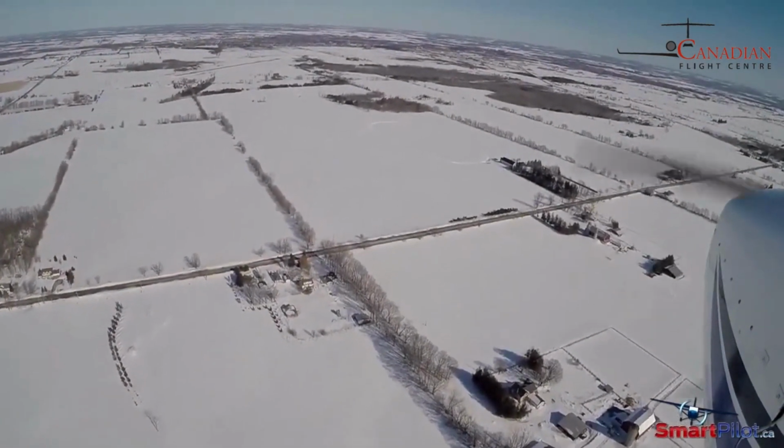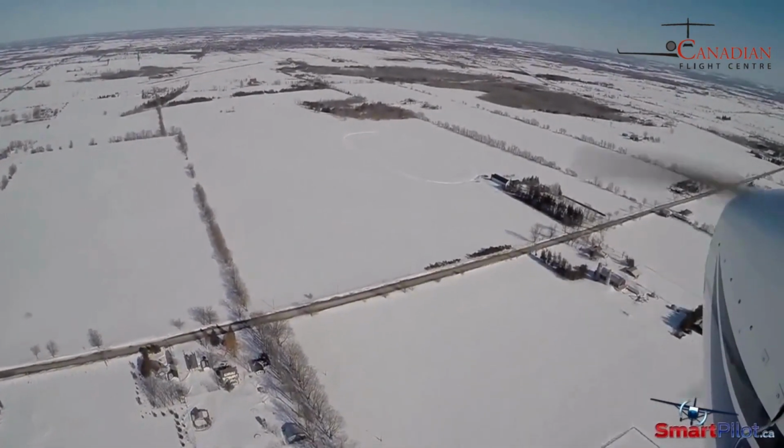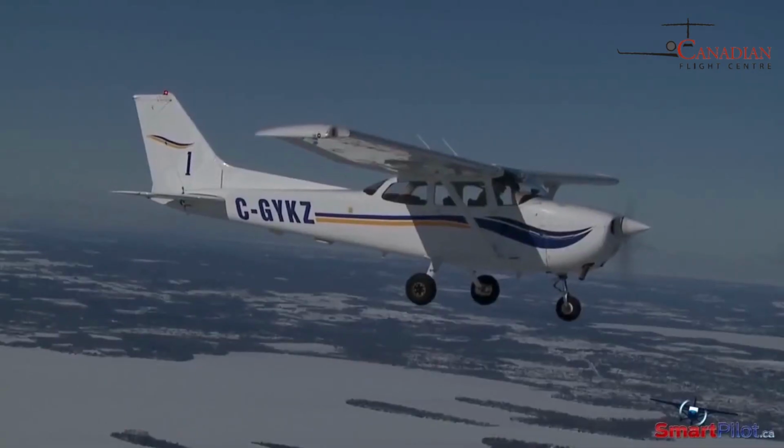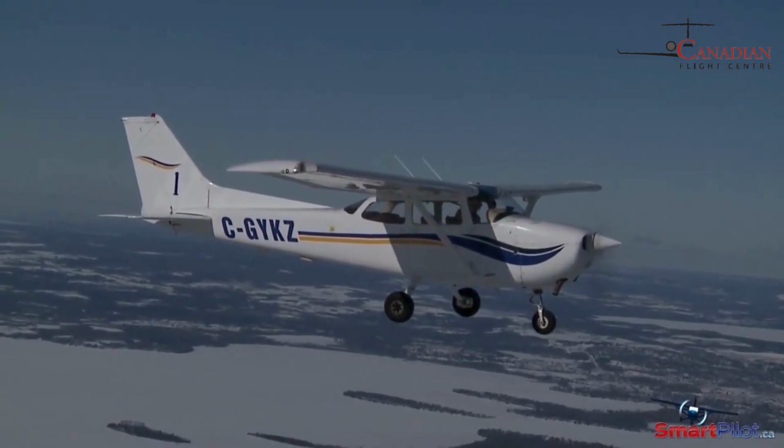Above all, don't be in a rush to get airborne. Take your time to do things right and ensure your aircraft is truly airworthy. And that way, you'll be better able to enjoy the smooth, dense air of the winter months.